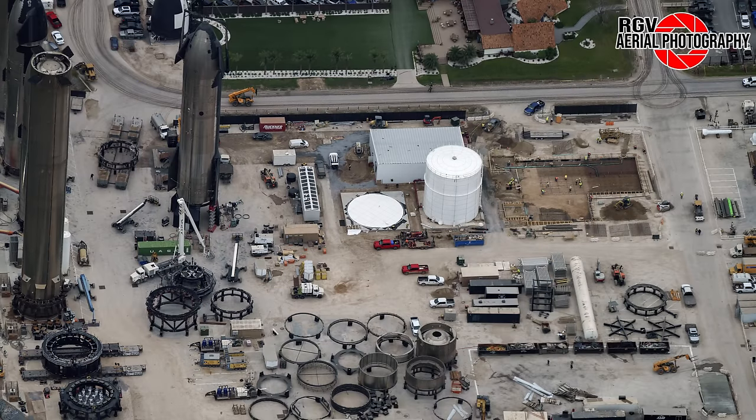Moving to the rocket garden, a lot of activity has taken place in the area within the past week. An engine shuffle has taken place with three engines being removed from Ship 28. It's not known whether they found issues with them or if this was planned beforehand.